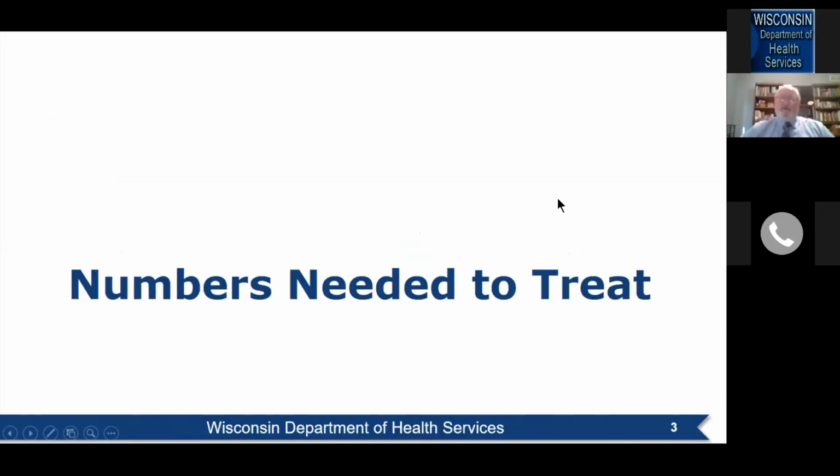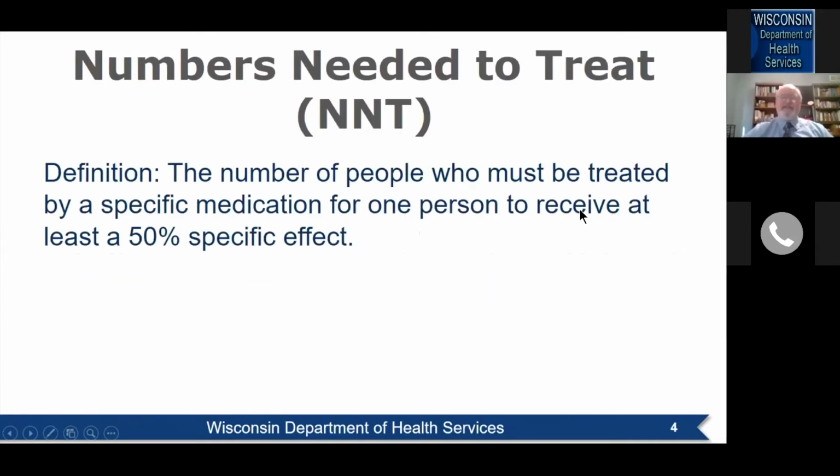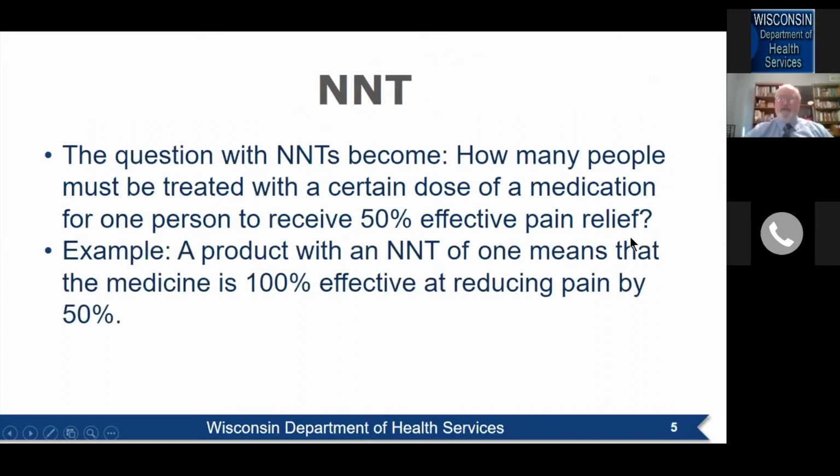One of the acronyms or terms you may start hearing, and may already have heard, in both the Journal of the American Dental Association and the Journal of the American Medical Association, is the acronym NNT, which stands for numbers needed to treat. The definition of NNT is the number of people who must be treated by a specific medication for one person to receive at least a 50% specific effect.